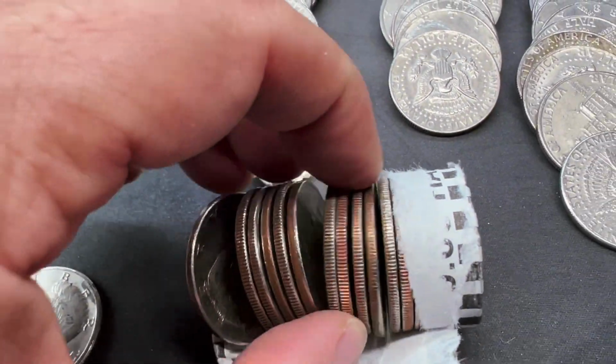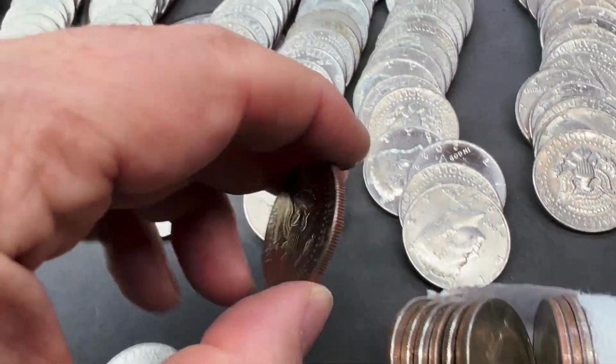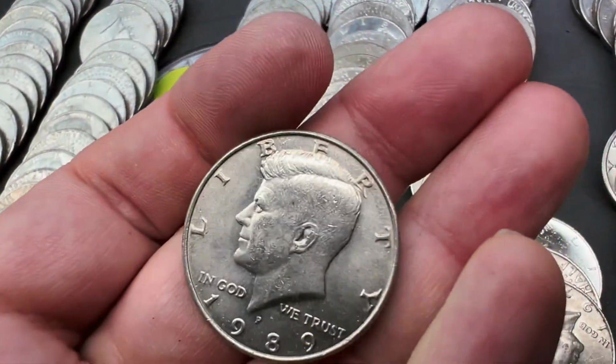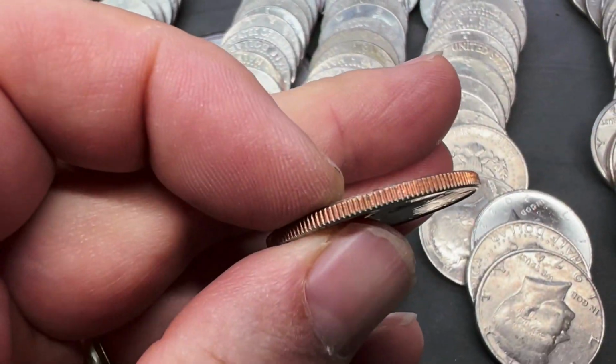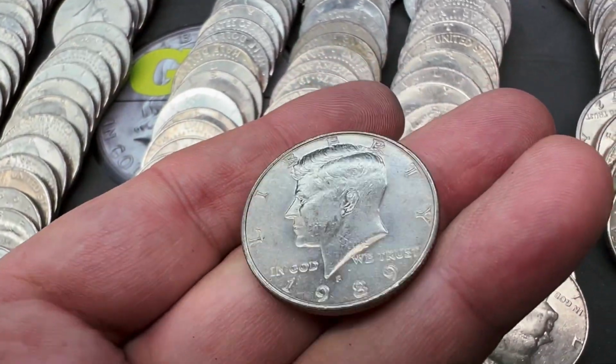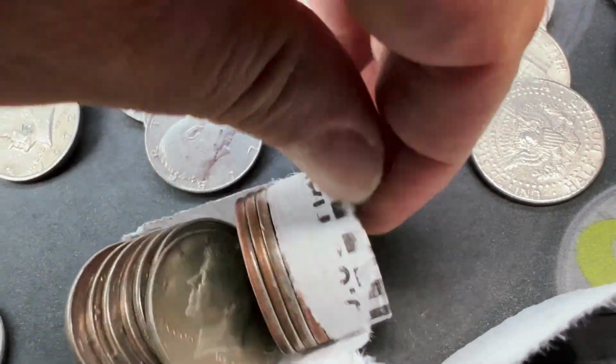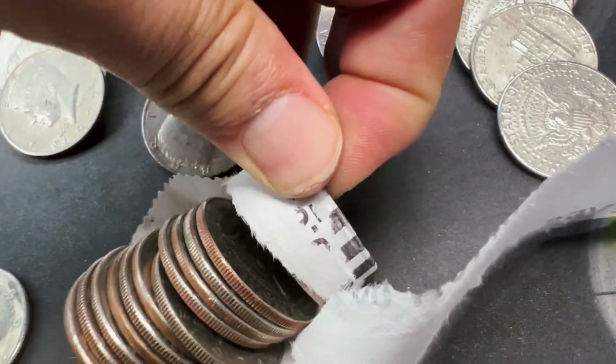Let's check this guy out. This might just be, like I said, a mint set coin or something kind of newer. No, not going to be a proof, just a 1989. And I do find a lot of really nice 1989s in my hunts. I don't know why. Maybe it was a good mint year or mint set year that got released to the public or something, but I do see a lot of them.